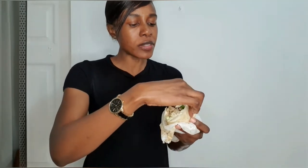So, also you have two options. You could either wrap the gyro, the meat itself, in a wrap, or you could stuff it inside a pita bread. So that's the two options that you have. Really good. Tasted the shrimp. Really good. So guys, pretend that I'm on the roadside eating. Yeah, that's the next thing. It's very messy if you're not careful.